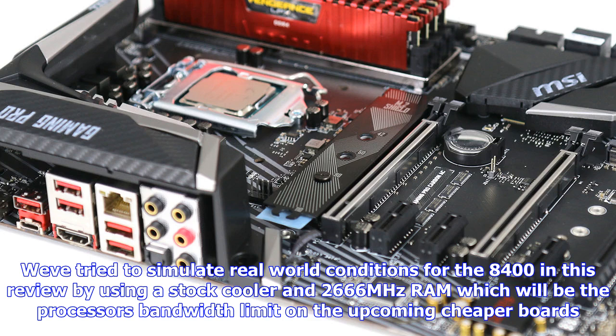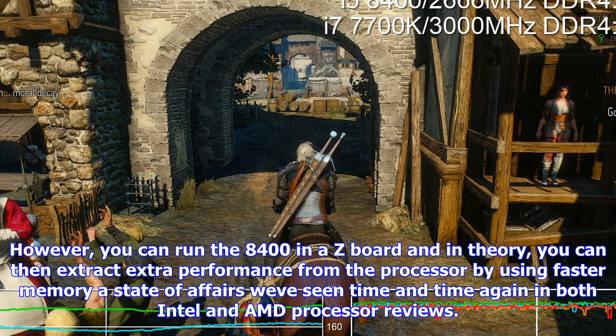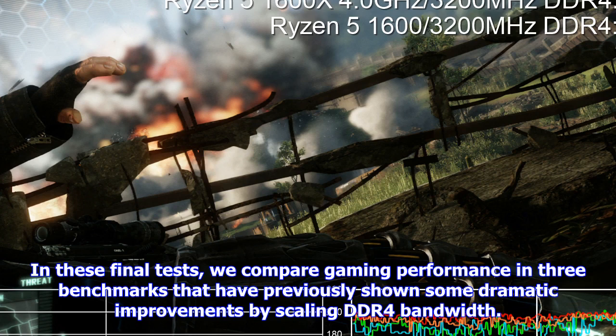Unless you're looking to upgrade to the i7K chip further on down the line, there's little point pairing a more budget-oriented processor with a richly equipped, costly motherboard. We've tried to simulate real-world conditions for the 8400 in this review by using a stock cooler and 2666 MHz RAM, which will be the processor's bandwidth limit on the upcoming cheaper boards.